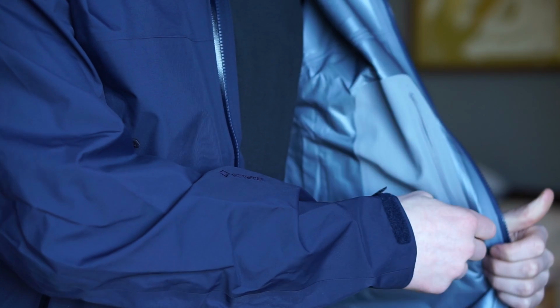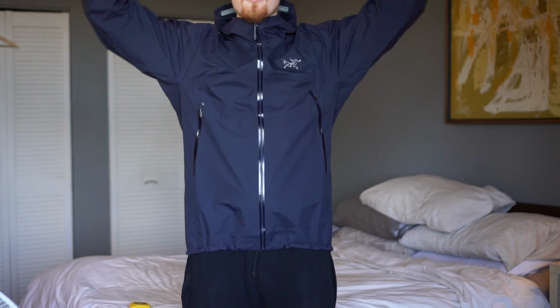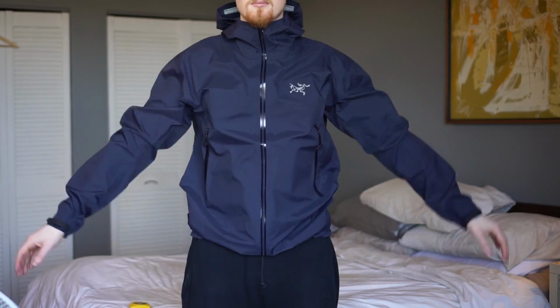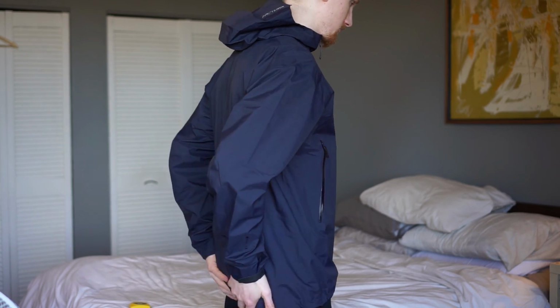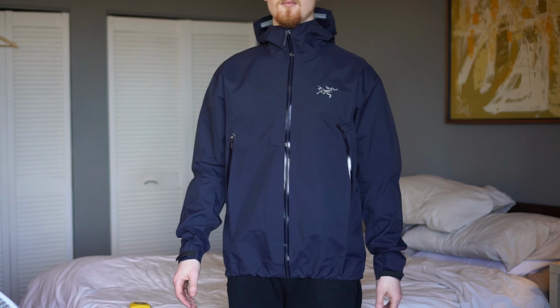Now let's go into sizing and fit for the Beta jacket. I bought this in a size large, and with everything I buy from Arc'teryx, I'll usually get a large. I am 6'1", 180 pounds. The new version of this Beta jacket is a standard fit. In comparison, the previous 2023 version actually came in a more fitted look. So I think they've changed to the more standard fit so that you can layer this better in the cold weather. So if you want to add an extra layer underneath to keep warm in the winter, you'll be able to do that now with this Beta jacket.